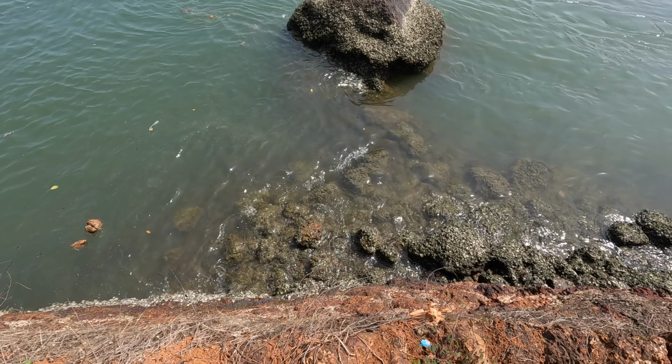Just reached Barnaulim Beach. Now what you need to know is I left my hotel at 9 o'clock in the morning and the distances in South Goa are absolutely crazy. I got to the Betul Fort at 10 o'clock. I spent about 15 minutes there because it was scorching hot.